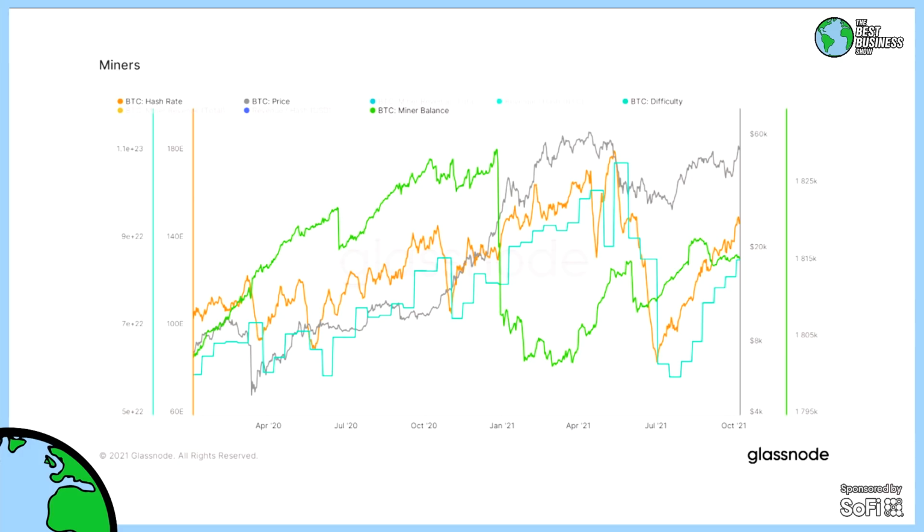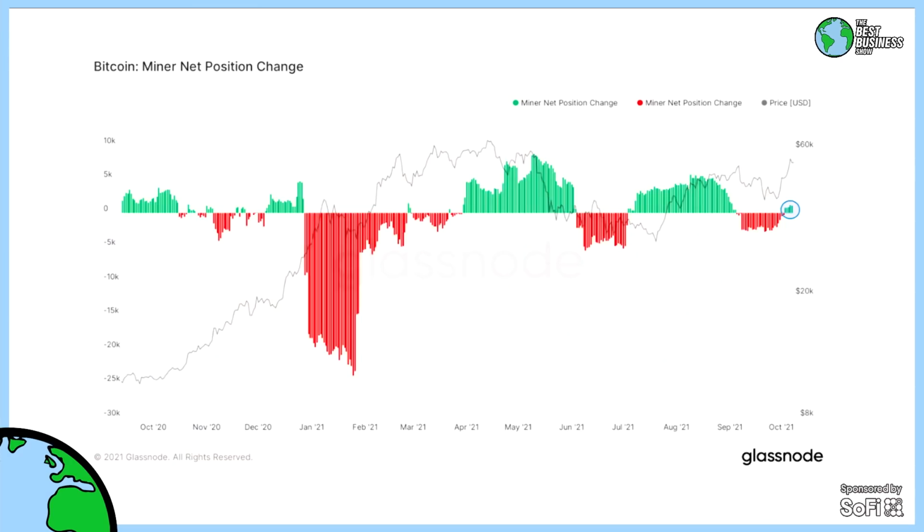And then also miners have started accumulating a bit after selling into that rally off of the 30K lows. They did sell a bit, but now they're slowly buying some more. Nothing substantial, but they are now back in a positive trend of accumulation. And that's reflected in that miner net position change metric. This is just looking at the 30-day change of miner balances. So you can see we just started creeping back into that green area. And that's the second chart up, highlighted with that little blue circle. So that's what's going on with miners.